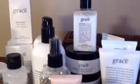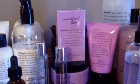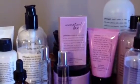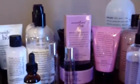Then, I used this for many years, and they came out with some more, and I got to where I really enjoyed this one, which is called Unconditional Love. And this smells so good. This was my husband's favorite one. It smells clean. It smells creamy. It just smells amazing. And now I'm addicted to this one. So I have quite a few things from that.